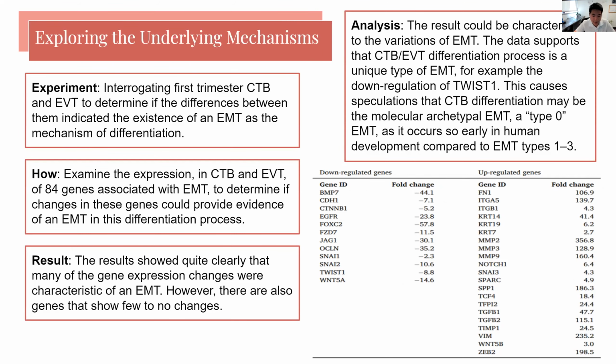I'm going to use an experiment to explain this section. In this experiment, researchers examined first trimester CTB, cytotrophoblast, and EVT, extravillous trophoblast, in order to contrast them to discover the underlying differences that indicate the existence of an EMT, an epithelial mesenchymal transition, as a mechanism of differentiation. The procedure is to examine the expression in CTB and EVT of 84 genes associated with EMT, to determine if changes in these genes could provide evidence of an EMT in the process.